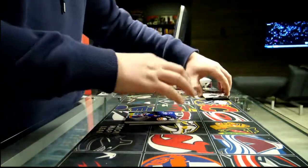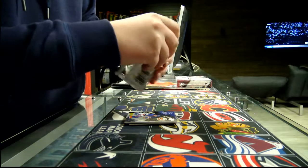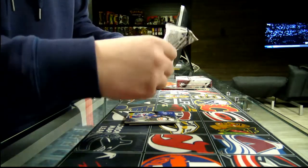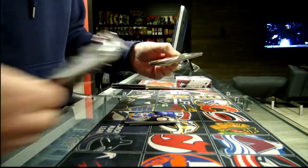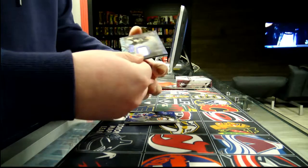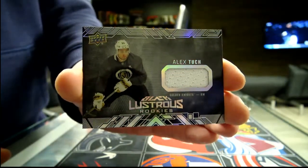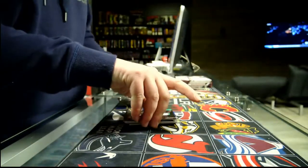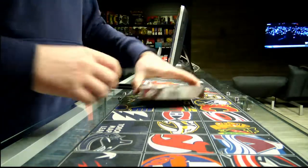And last pack of our first SPX box. We got a Black Mistress rookie jersey for the Golden Knights. I like those. I like those. So this was our first SPX box.